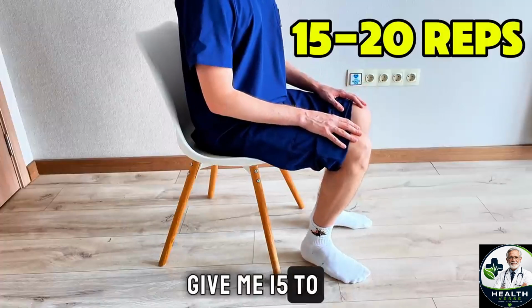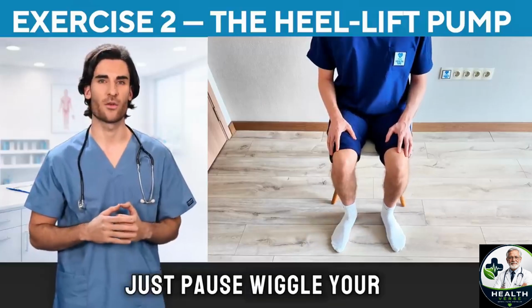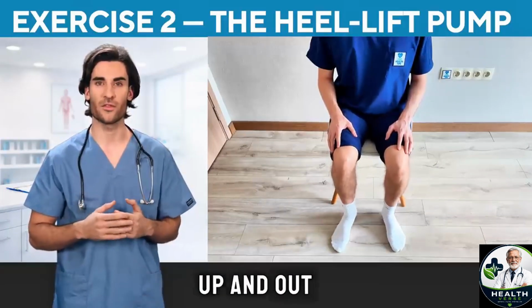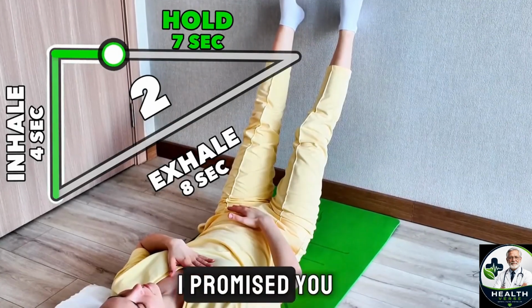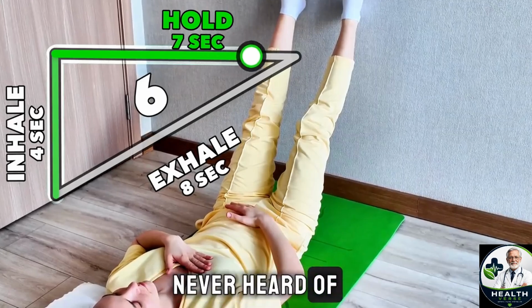Give me 15 to 20 of these. If you feel a cramp coming on, just pause, wiggle your toes, and pick it right back up. That's the fluid moving up and out, clearing your legs before you ever lie down. And now, the one I promised you. The third move, the one most people have never heard of.